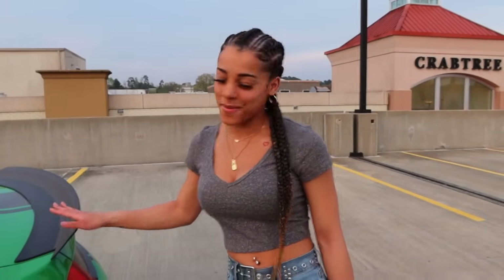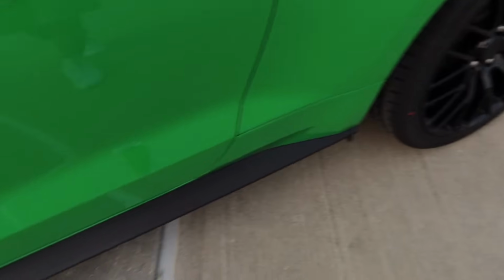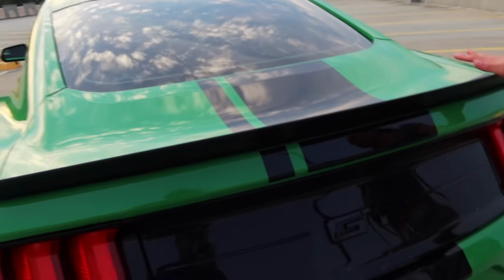I feel like it gives it a much more sporty look. I like how this mattified black spoiler kind of goes along with other black accents I have on the car, which are also mattified. So I like how it matches. This definitely made a big difference when it was put on the car.